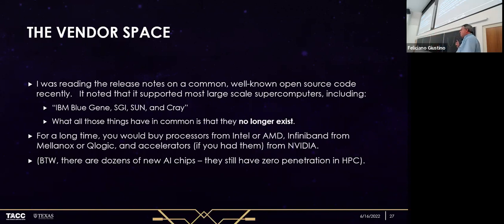But it said that code supported most of the large-scale supercomputers, including IBM Blue Gene, SGI, Sun, and Cray. And I said, well, what all those things have in common is that they don't exist. There are no Blue Genes left. SGI was folded into HP years ago, and all those products are dead. Sun was bought by Oracle, and it's no longer around, and Cray just merged into HP a couple of years ago. And like all big mergers, IBM buying Red Hat, et cetera, it's just a matter of time until they screw it up and kill it all.